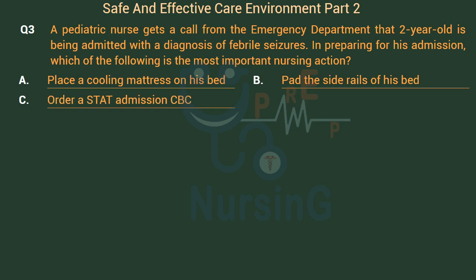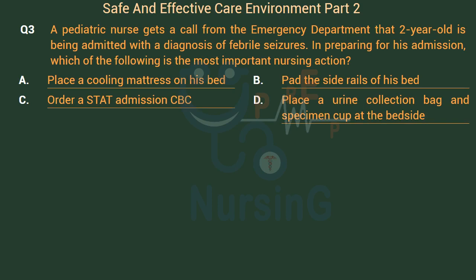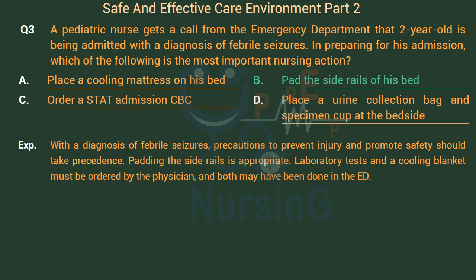Option C. Order a stat admission CBC. Option D. Place a urine collection bag and specimen cup at the bedside. Right answer is Option B. Pad the side rails of his bed.